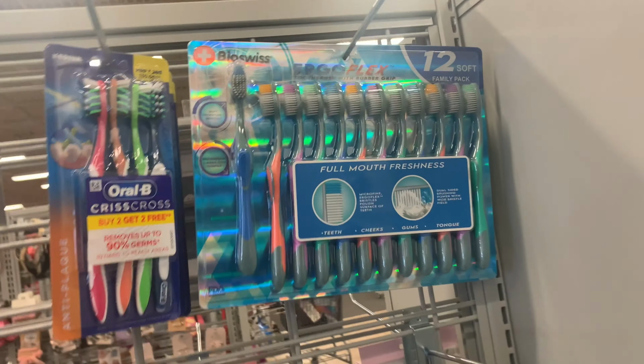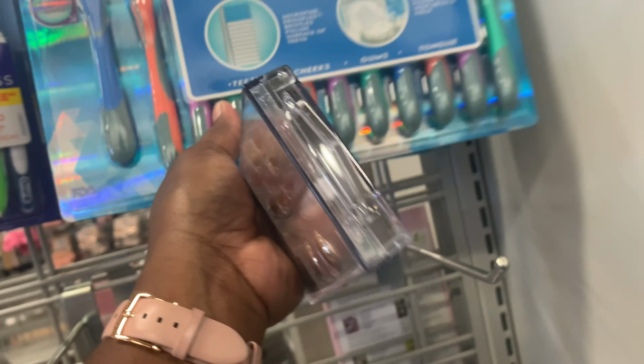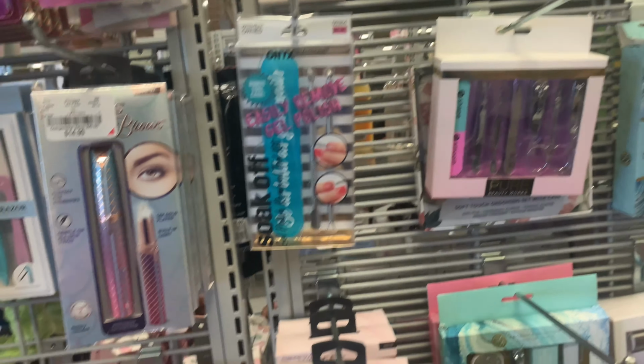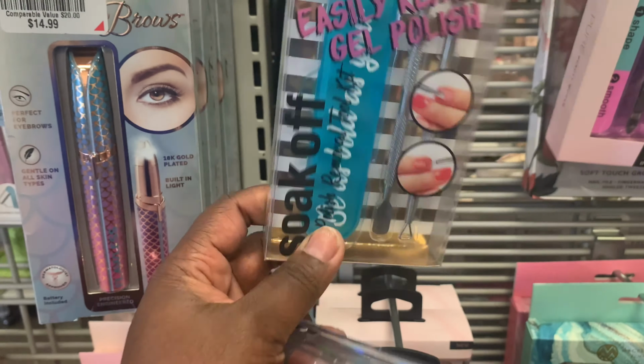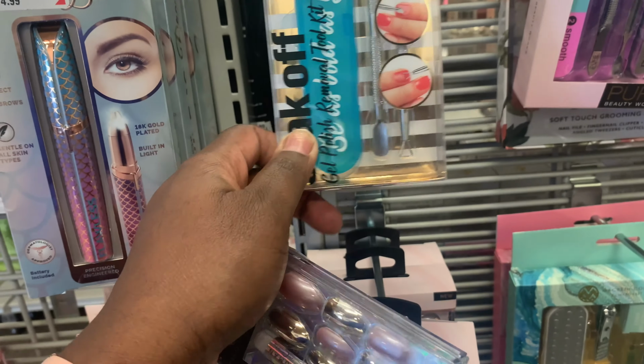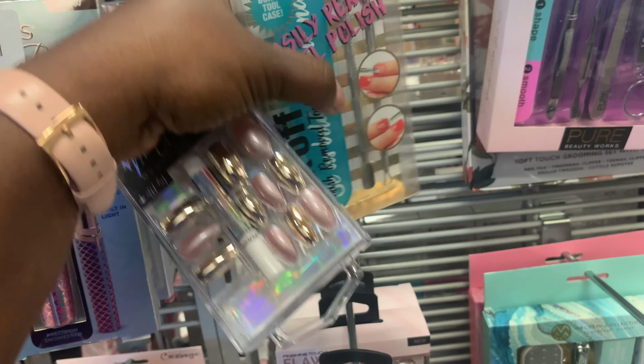Oh, now this is a big old pack of toothbrushes. How much is this? $7.99. A large family, you can come in here and rack up. Brushes. Oh, look, my cuticle pusher. Let me see how much this set is. $4.99. Oh, and it's onyx. I have this cuticle pusher right here.